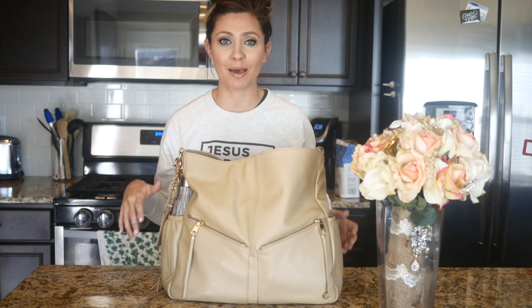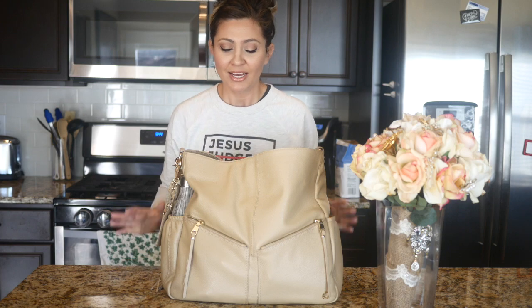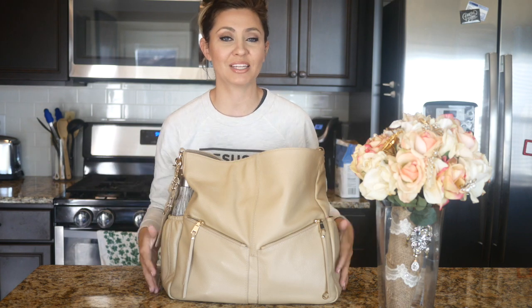I've been looking for a leather diaper bag brand to carry for a really long time, and I'm sure a lot of you know Lily Jade is not open to retailers at this time. So I've been really, really trying to find something that I felt was unique and different and wouldn't necessarily compete with Lily Jade, but would attract that same customer, so that perhaps those of you who love Lily Jade but want something a little different might be interested in this bag line.